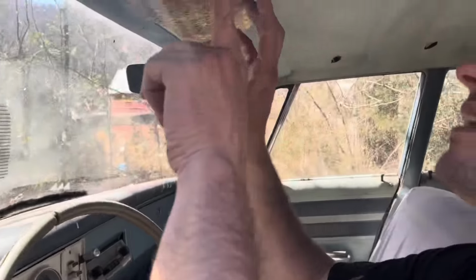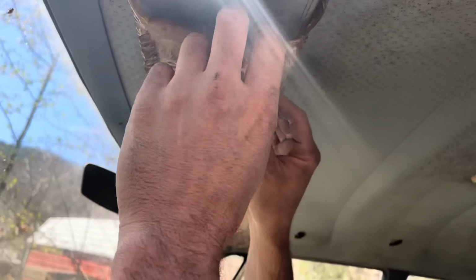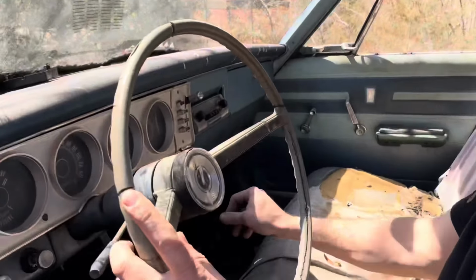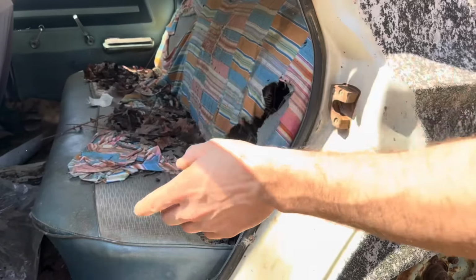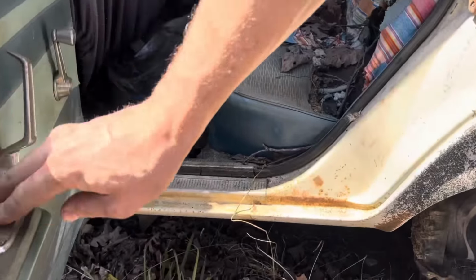Look at these. It's got clear plastic covers over the visors. I've never seen that before. I love this thing already. Somebody's put like a thing over that. Looks like the back floorboards are kind of rough, huh? Yeah. At least we got ashtrays so we can smoke in the back.